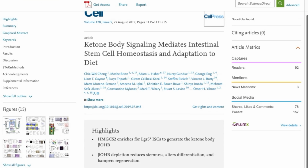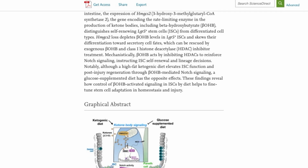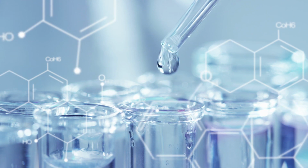But now there's an interesting study that was published in the journal Cell, a really new study, a 2019 study out of August, that's just fascinating stuff. It found that ketones actually increase the rate of intestinal stem cell production. They found that if certain mice were devoid of ketones, they had a certain rate of stem cell development. But when ketones were back in the equation, the stem cell development nearly doubled. So what that means is we are finding that ketones are legitimately required to create new intestinal cells.